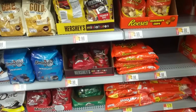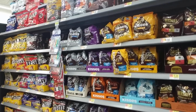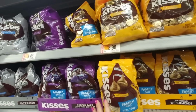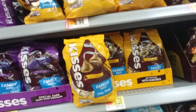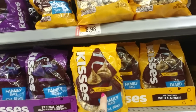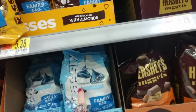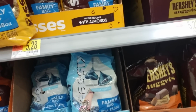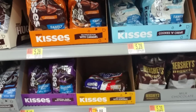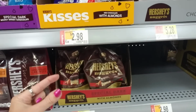And then we have some more little things here. It's just more assortments. And then you have all the Hershey's Kisses. There are tons of Hershey's Kisses, like Special Dark, the original. These have almonds in them. And these are good. These are the cookies and cream again, but it's just a Hershey's Kiss and caramel filled. And then they have Hershey's Nuggets, which are just little pieces of chocolate.